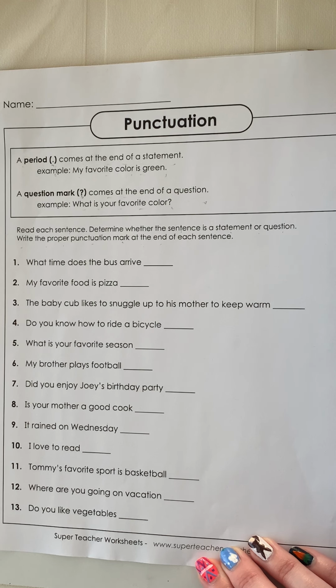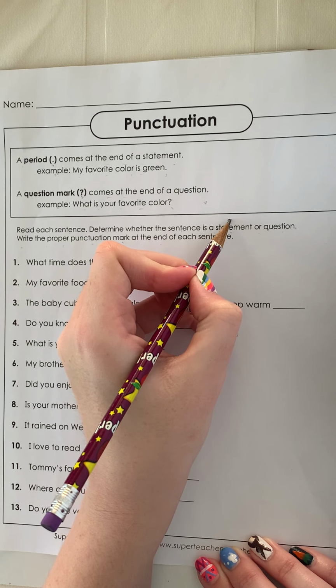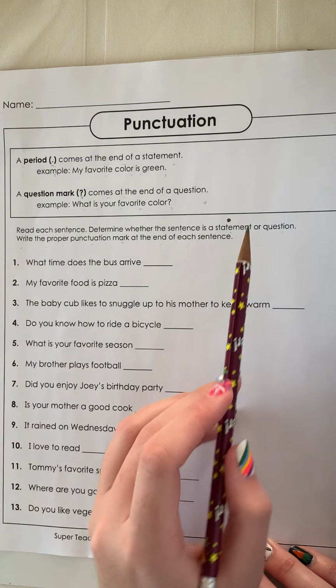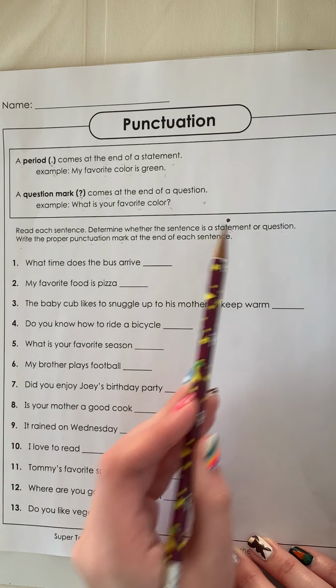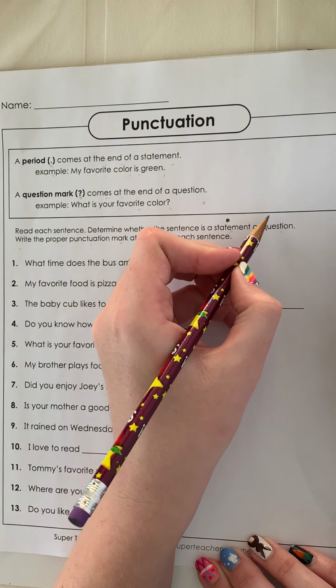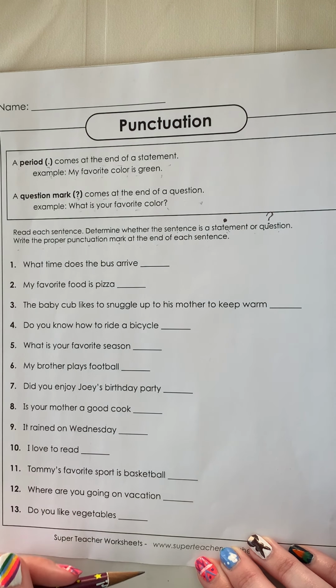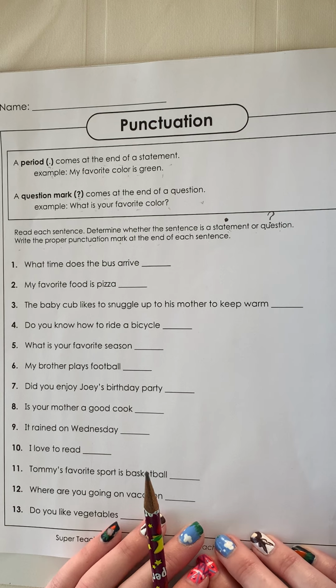In order to help me, I am going to put a small period above the word statement because that will let me know whenever it is a statement that I'm reading, I need to put a period. And I'm going to put the question mark above the word question so that I know whenever I read a question, it gets a question mark.